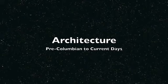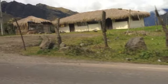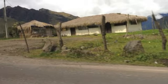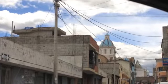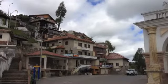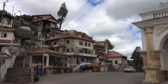Some of all things. That's somebody's house, thatched roof, but it looks pretty sturdy. Note the wiring. Is the thing with the dome the church? Yes, it is. Do you feel safe traveling around by yourself?